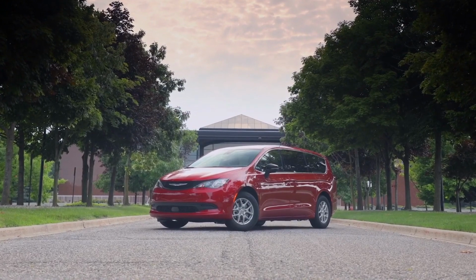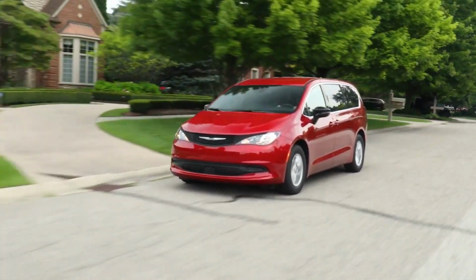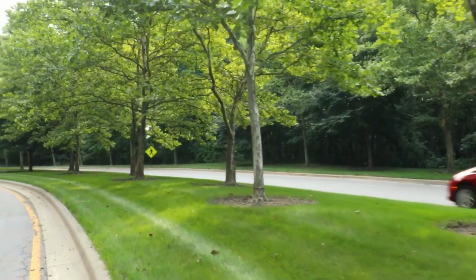The Voyager has 32 cubic feet of cargo storage behind the third row, the same as the Pacifica. So, the Voyager will be able to accommodate the same 12 carry-on luggage with the rear seat up as the Pacifica.